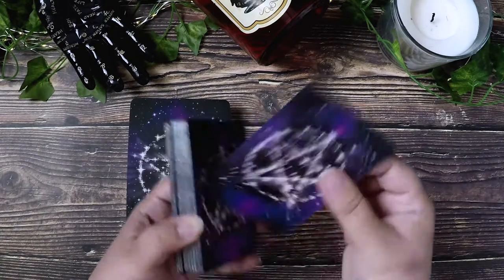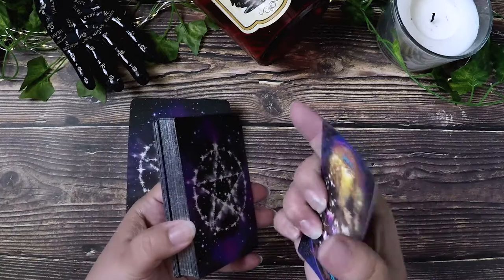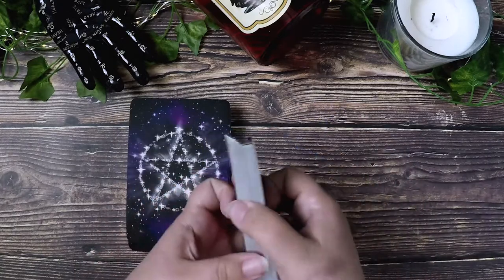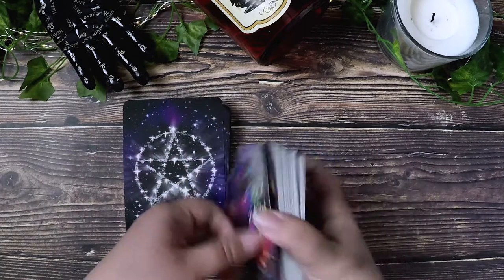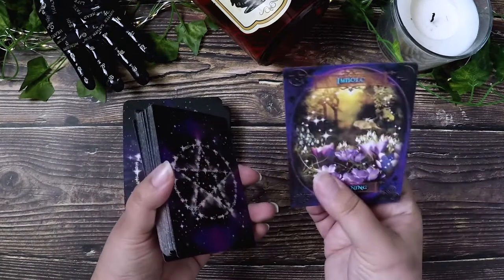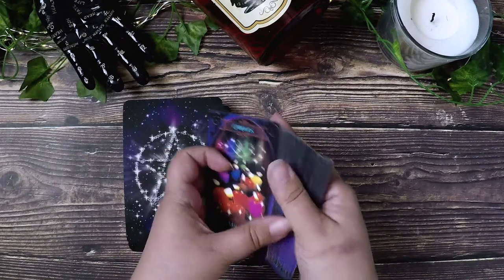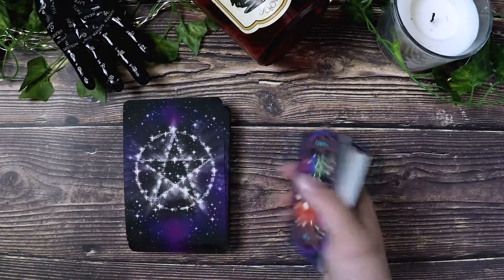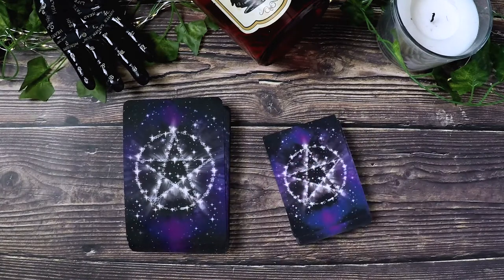Oh, look at that. I didn't mean to do that. I went to kind of do the same thing I was doing to these cards, and instead I basically bent that card. These cards just stuck together. Sorry about that. Stuck together in a horrible, horrible way.